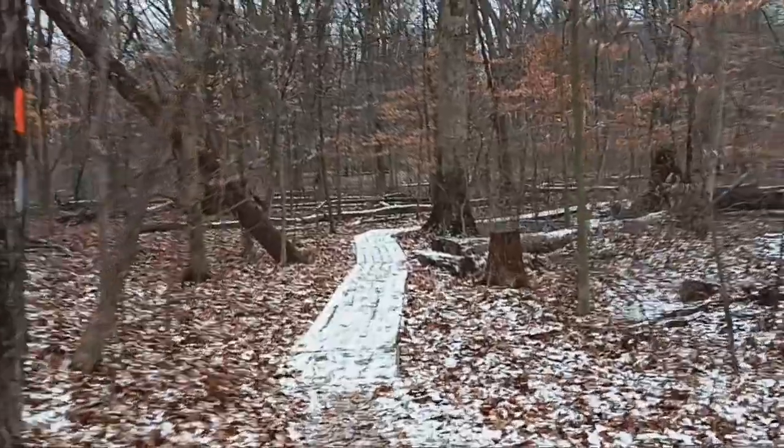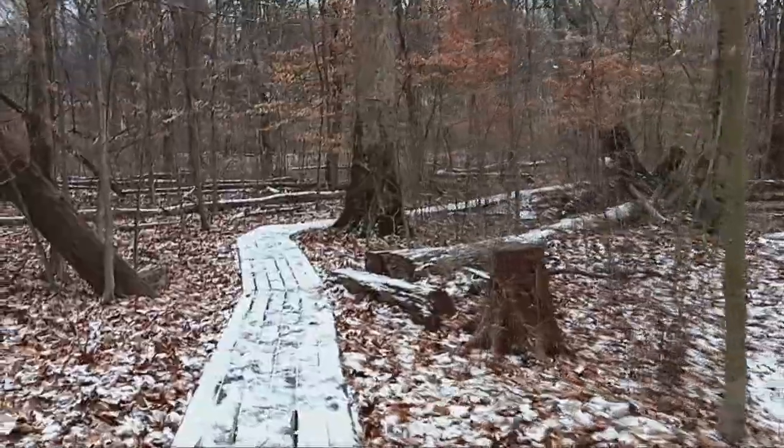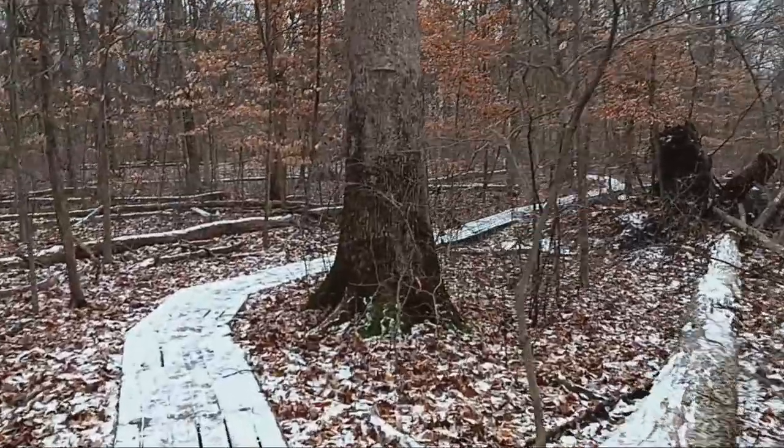So here's a boardwalk. I told you there's a little wetland up here. This isn't the swamp I mentioned, though. The swamp is over that way, and it's a lot bigger. This is just a little wetland here.